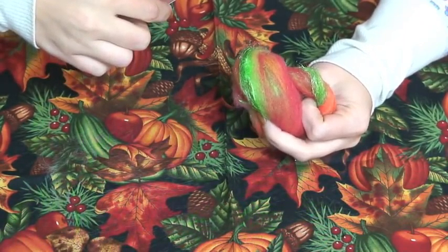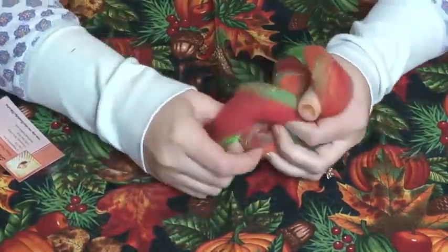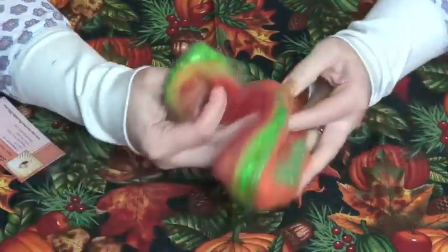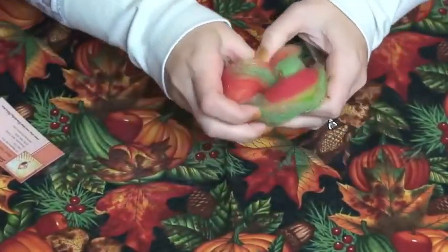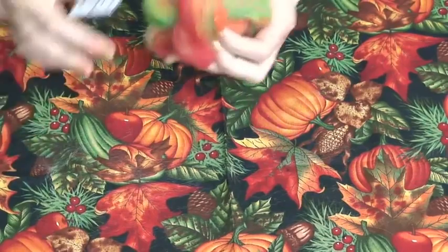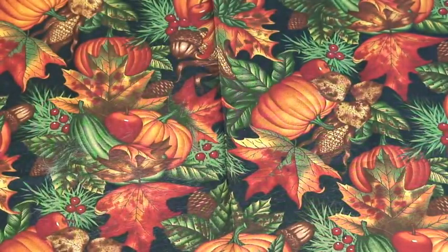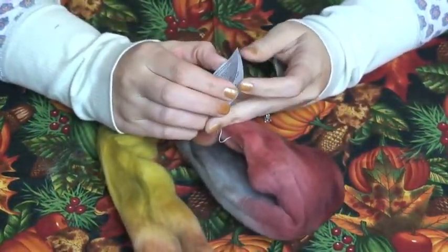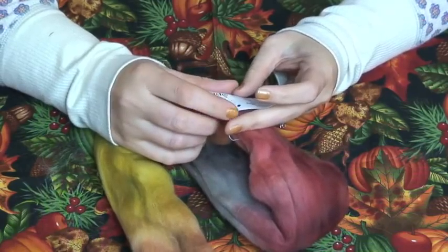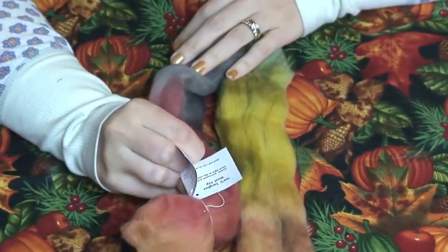Seashellies Fiber Arts. Ooh, look at that. Fall Harvest. Oh, it doesn't say which one this is. Maybe she'll tell us on the Rav group. It's pretty. Very pumpkin-y. Very harvesty. It's the second time I've said harvesty. No, it's like the fourth time. But that's okay. It fits the theme.